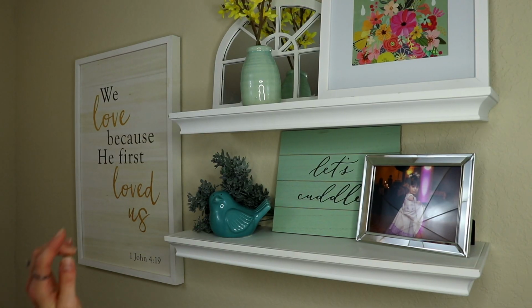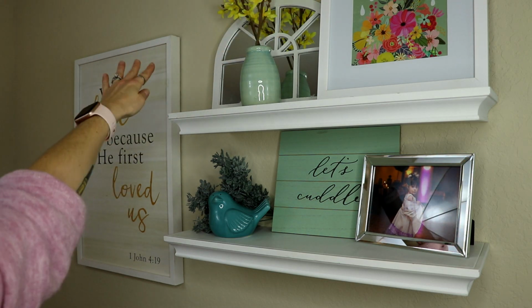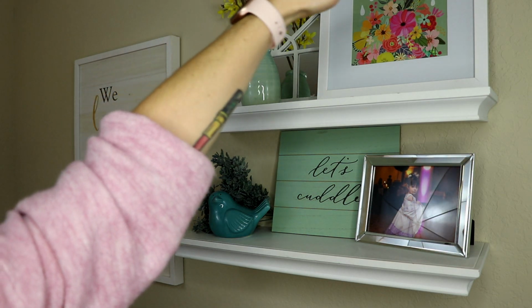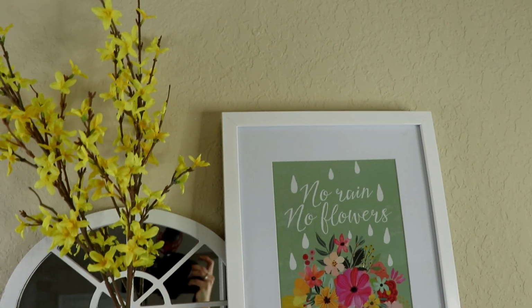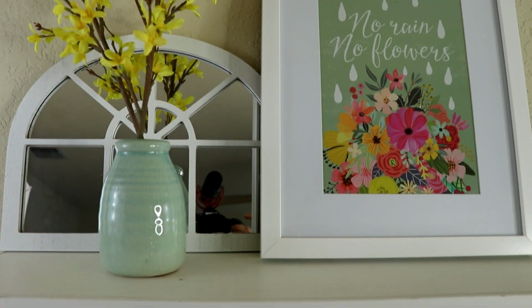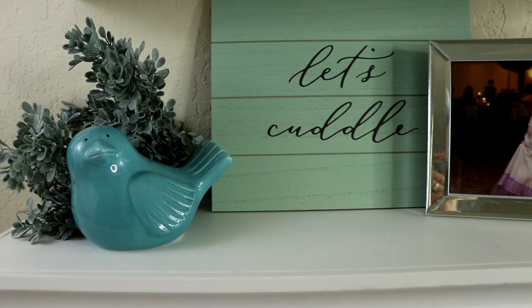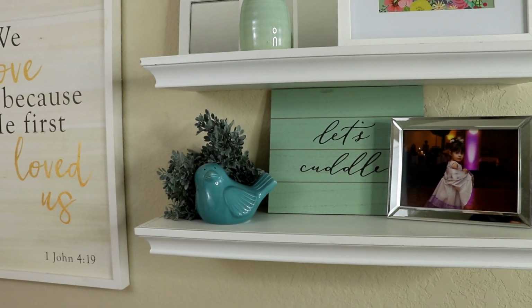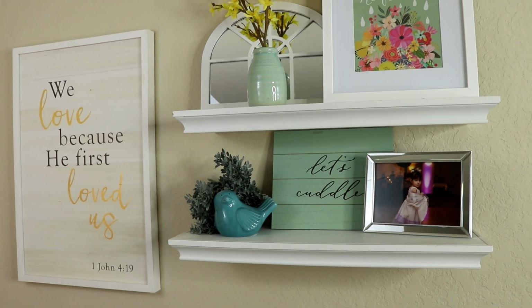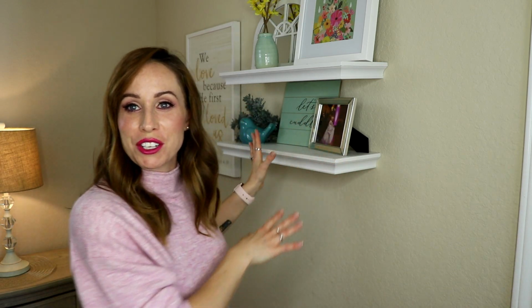So you can see what I've done here, where this picture is no longer abnormally higher than this. It just makes sense because visually you have a very similar line here on this wall. Now, isn't this so much better? Oh my gosh, it looks so much better. I love it. It's just a little bit of color.